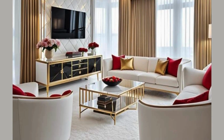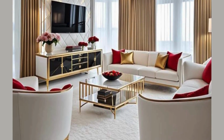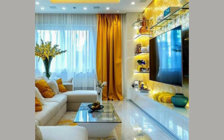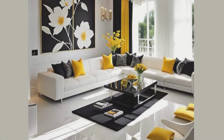Here, the yellow accent in the throw pillows is echoed in the artwork on the walls and a couple of decorative vases. A few green plants add a natural touch, bringing life and color into the room.